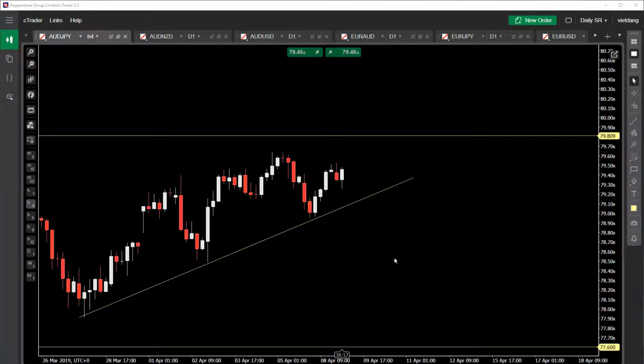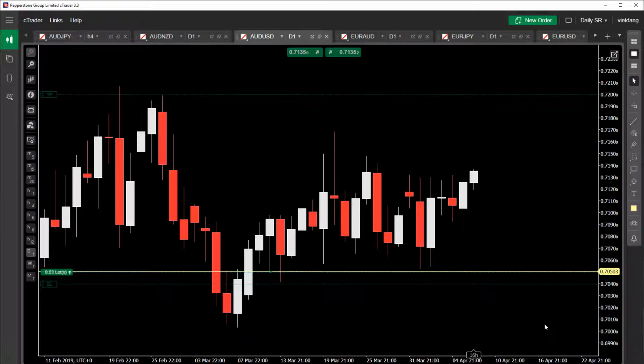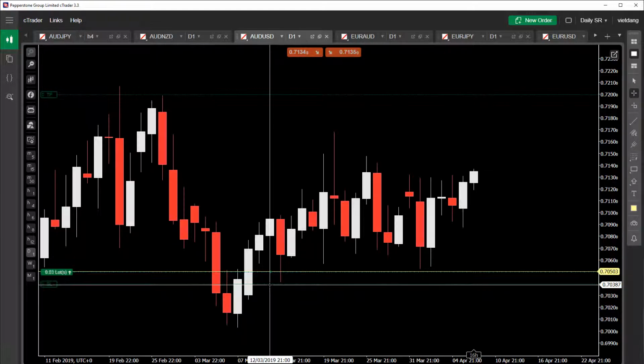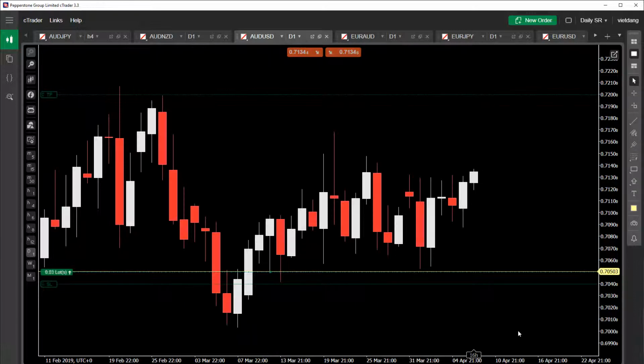Next currency pair is the Aussie USD, and I have a long trade from way back in the middle of March, so we're talking almost a full month now. Trade is still open. It hasn't really gone anywhere for the past 2 weeks. However, the signs are still there. I can still see that there is a lot of buying pressure above 0.7050, which is where I had support. So the analysis that got me into this trade is still valid.